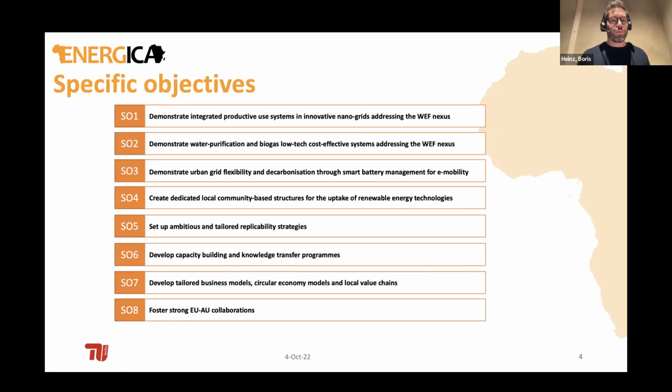To outline what we are specifically looking at in the project, we can see here the special objectives. There are 8 special objectives. The first 3 objectives are linked to the technical solution and the demonstrator. So special objective 1 is to demonstrate the integrated productive use systems in innovative nanogrids addressing the water energy food nexus. Special objective 2 is on water purification and biogas in a low-tech style, cost-effective in order to address the water energy food nexus.